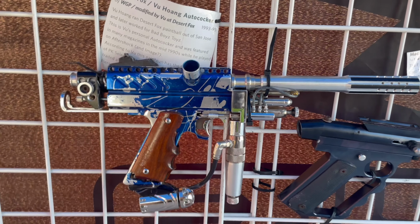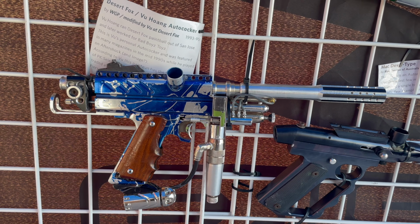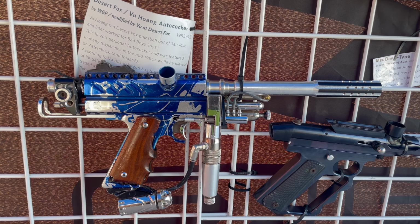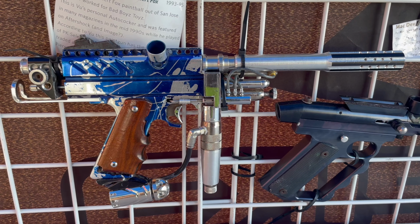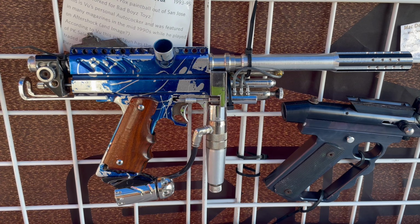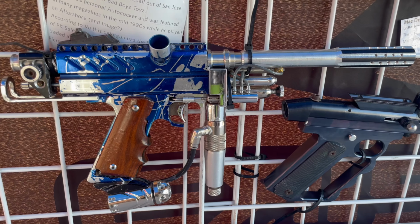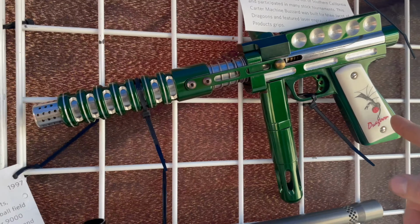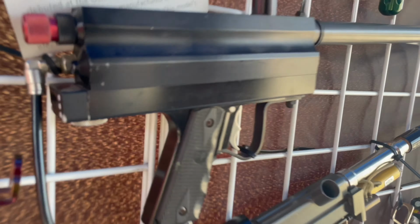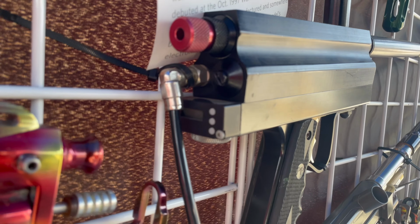Then to the left of that, we have a very recognizable gun. This is Vuhong's Autococker, which he cut at Desert Fox Paintball, where he worked prior to working at BBT. Vu played on Tour de Force and later Aftershock, and he's in a lot of Aftershock photos with this gun. Also Image as well. So we have the Dragoons Buzzard right here with the Team Dragoons engraved on it. We have a Cyber 9000 by PVI right here with the LCD screen on back. It's one of the first electronic paintball guns to feature an LCD screen.